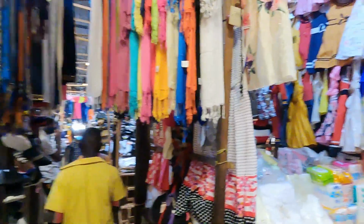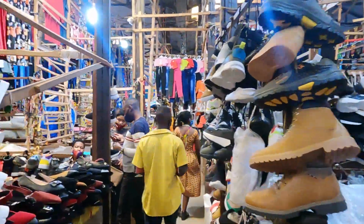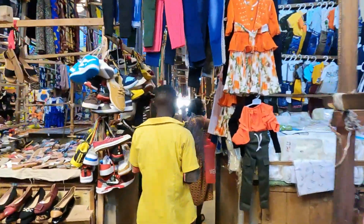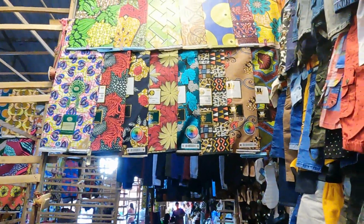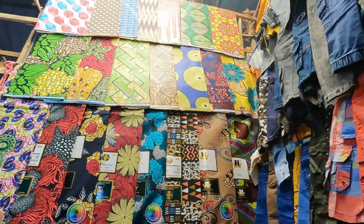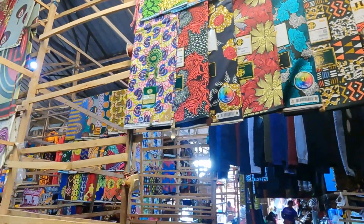Today I am taking you to the Kimironko Market and I will be taking you to see a lot of different aspects of the market today. So we're going to start with the clothing part where I'm going to be getting a lot of fabric. Then I'm going to take you over to the crafts and then we're going to end with the food section. So I hope you enjoy. This market is extremely busy and it's one of the biggest markets in Kigali.